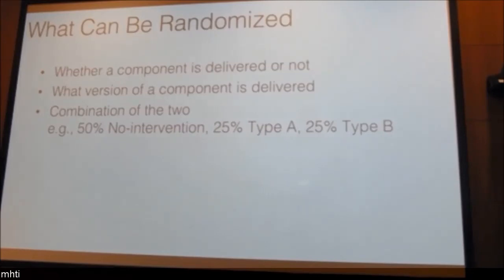So in these studies of HeartSteps that I did, for planning, we would basically randomize each night. We would randomize whether we ask you to plan at all. And then if we did ask you to plan, then we would randomize whether we would ask you to create a new plan or pick from a list of previous plans, right? So that kind of randomization structure works as well.